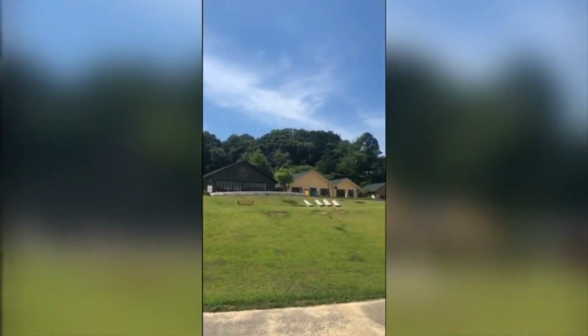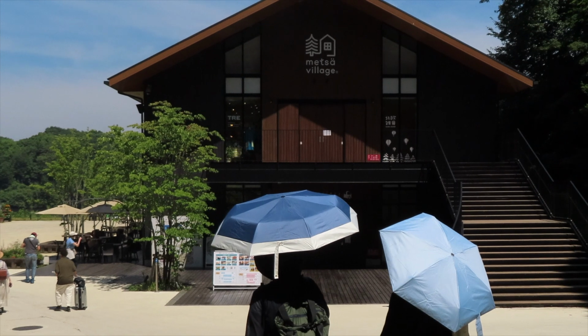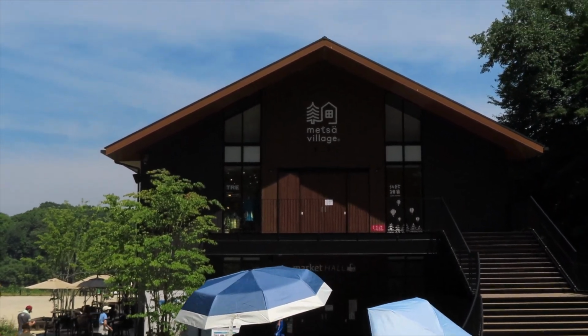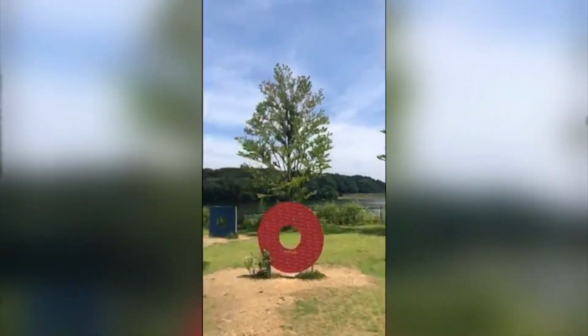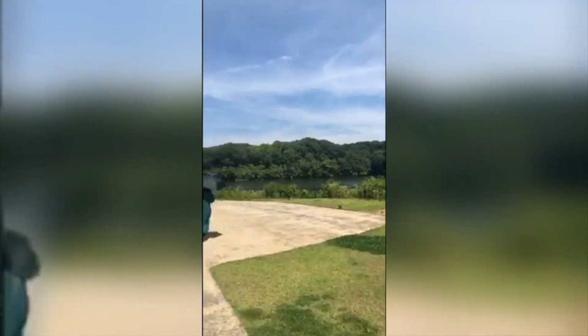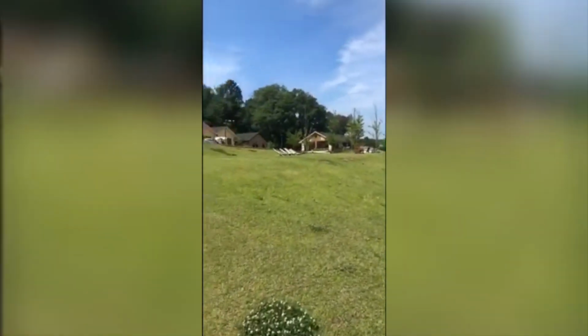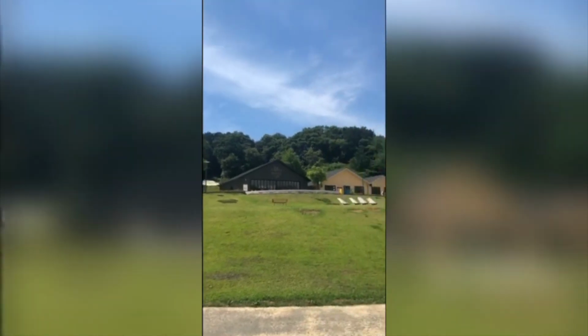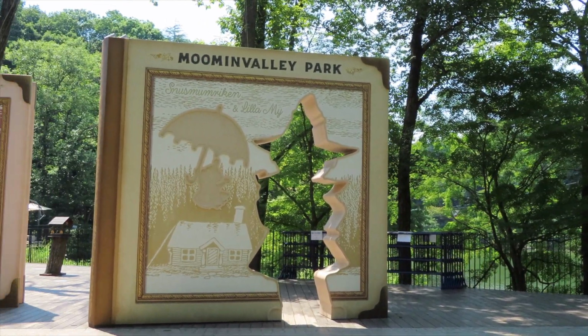Metsuya has this really big building. One is an information center and another is a shopping place, and then there's also this huge area that's kind of like a giant field that overlooks a lake, and there's a couple of stores behind it where you can also get food, relax, do whatever. So if you keep walking along the path or trail, you are then walking toward the Moomin Park.